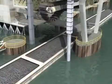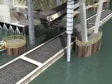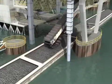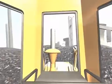Generating electricity requires a fuel source. At this plant, the fuel source is coal, which arrives mainly by barge but also by rail and truck. Each barge delivers 1,500 tons of coal, enough to keep the plant running for a couple of hours.